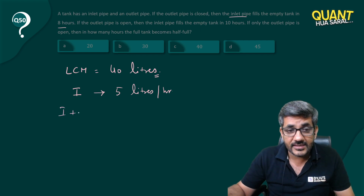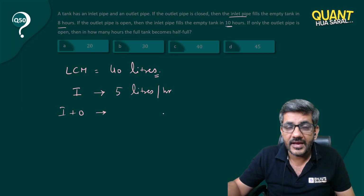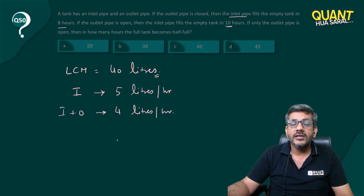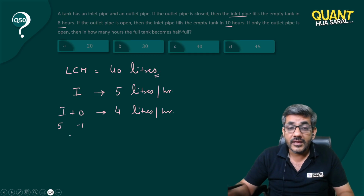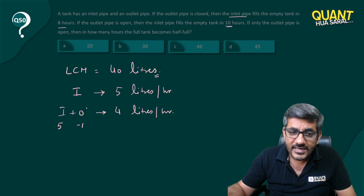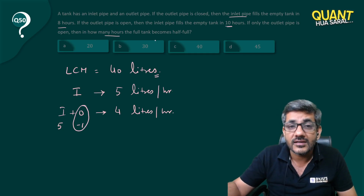But when the inlet is working along with the outlet, then they are filling it in 10 hours. So 40 divided by 10 is 4 liters per hour. So when inlet and outlet both are working, it is 4 liters per hour. But the inlet would still be putting in 5 liters. So can I say the outlet is taking out 1, right? If 5 plus something is 4, that something should be minus 1. So the outlet is taking out 1 liter in an hour.